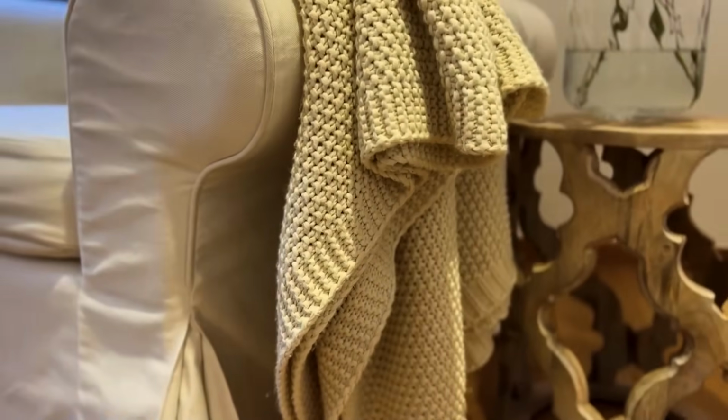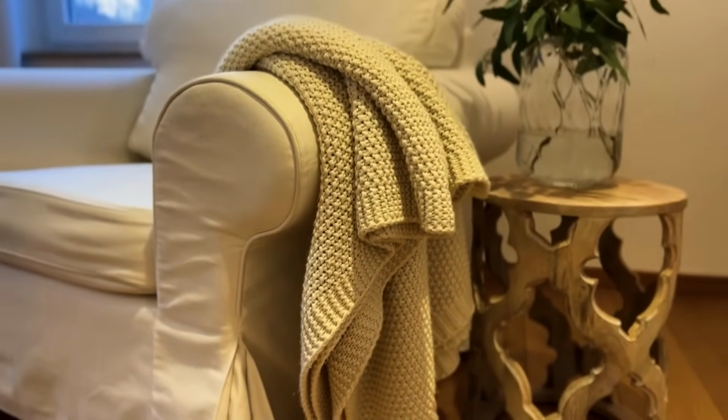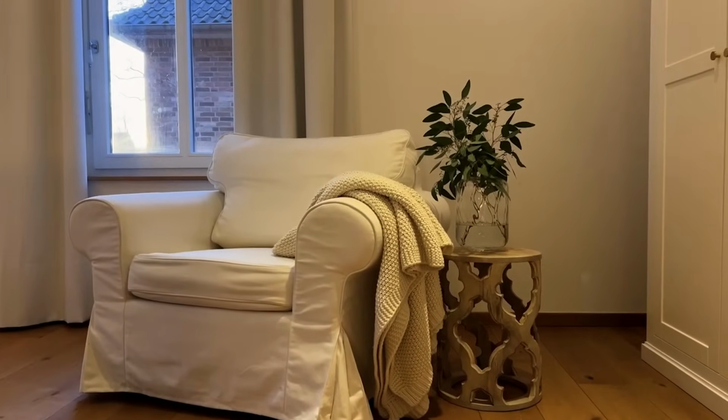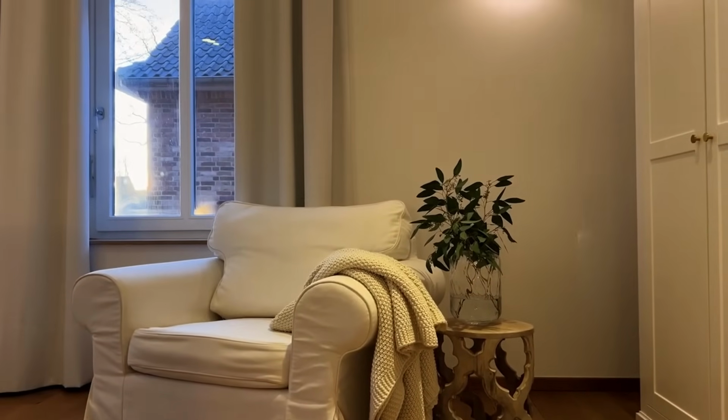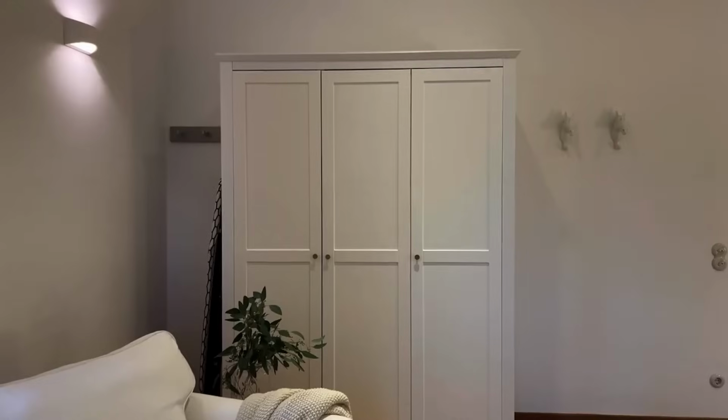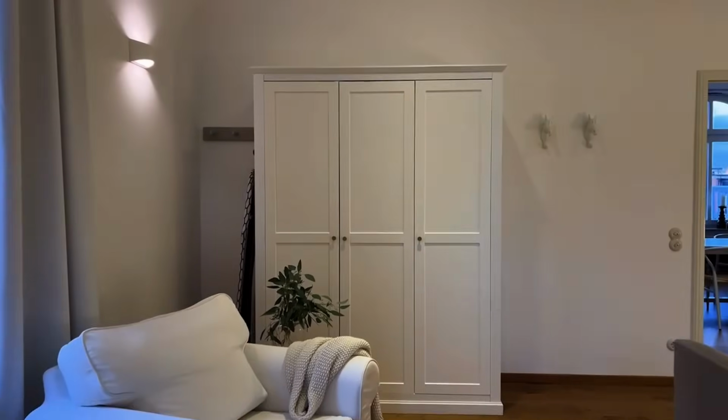Over here we have a small seating area. We have a lounge chair and a beautiful thick knitted blanket that has been thrown over, and it just creates this very generous atmosphere. Behind me we have the wardrobe, and you can see that the beautiful moldings of the wardrobe give it structure and again create this almost historic appearance.